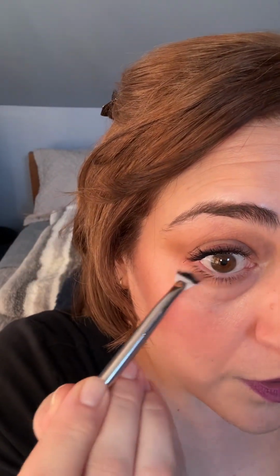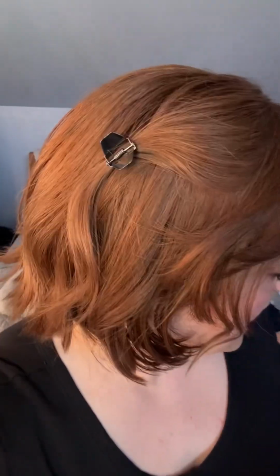So there's that. See? You could even go like this. And it'll tint them, and if you wiggle back and forth, I feel like it'll give you more oomph. So it kind of gives you more of that doll lash effect. Yeah, no, I really like this thing. And then the other side is just the regular mascara, eyeshadow brush, like bullet point kind of.